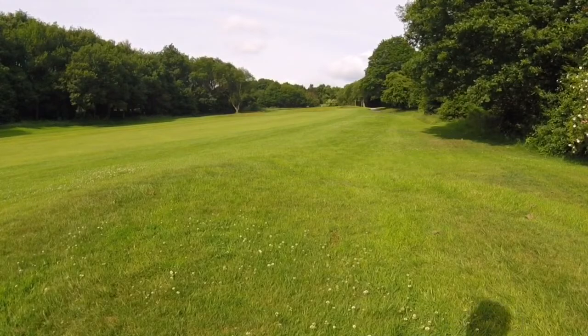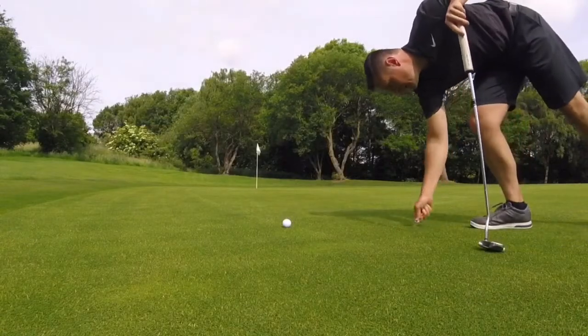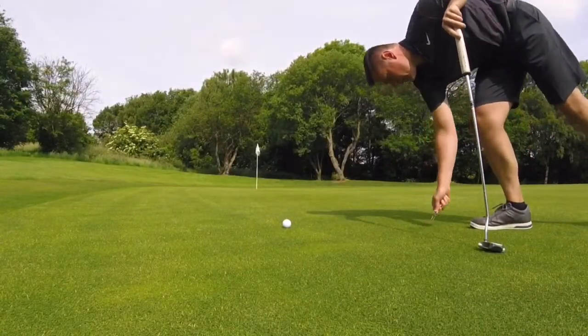Just got snagged up in the grass a little bit. I caught it a little bit heavy, but it's okay, it's on the green. Off about 10 yards short. It's not a bad miss really, it's not an easy hole, 16.